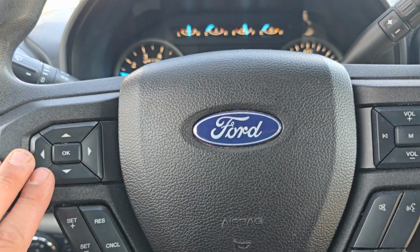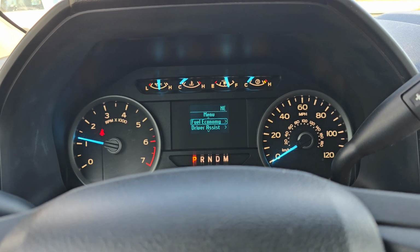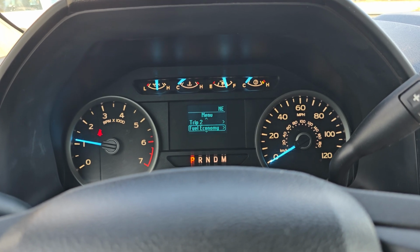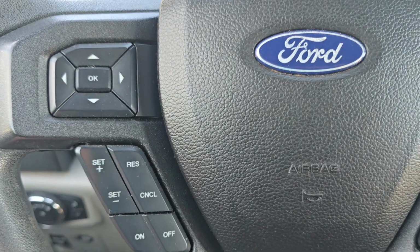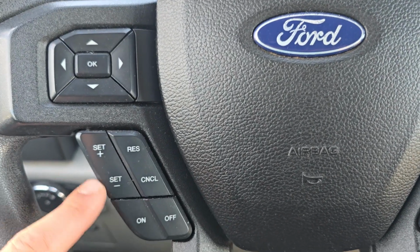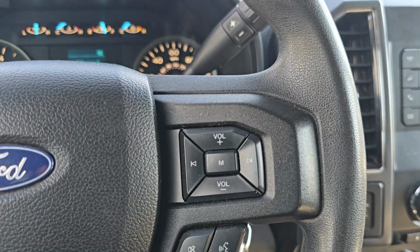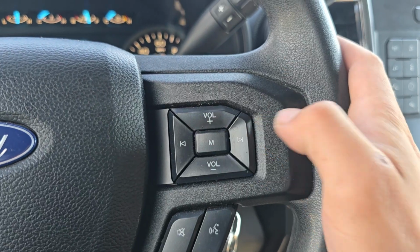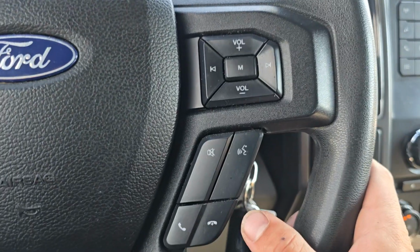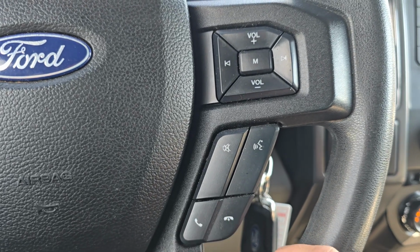Over here, you have your controls for your display. You can cycle through things, fuel economy, driver assist settings, tripometers. Those are all in there. Just below that, you have your cruise controls, on, off, set speed, resume and cancel. To the right, you have your hands-free radio controls, so volume up and down, seek left and right, media selection, as well as your voice commands, mute, and pick up and hang up the phone.